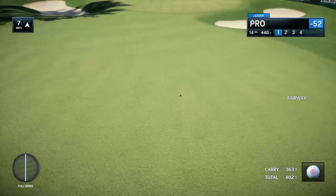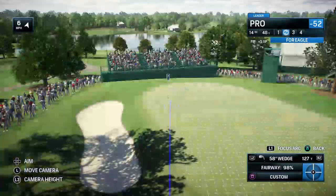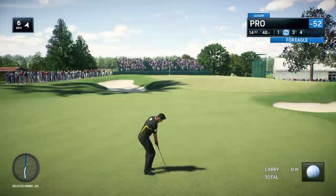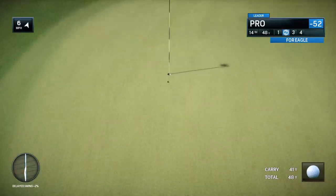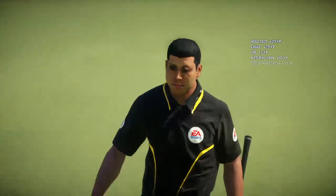Paying attention like a little kid at school, Frank. That baby's sitting up. Sitting up? It's got the best view as well. You don't even need binoculars from where that ball is. Wow, what a shot. What are the chances of making it from there?